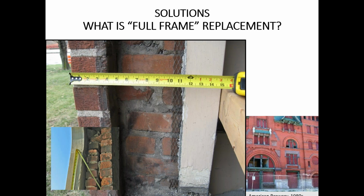So I've put this slide in here from a previous presentation because I've been asked so many times, what's full frame replacement? That is when you gut an opening. It's full surgery. And then you're probably going to put some wood blocking in, and it gives you the opportunity to get the closest match with the new. But know that all these things have an associated cost. So one solution is not always the same building to building.